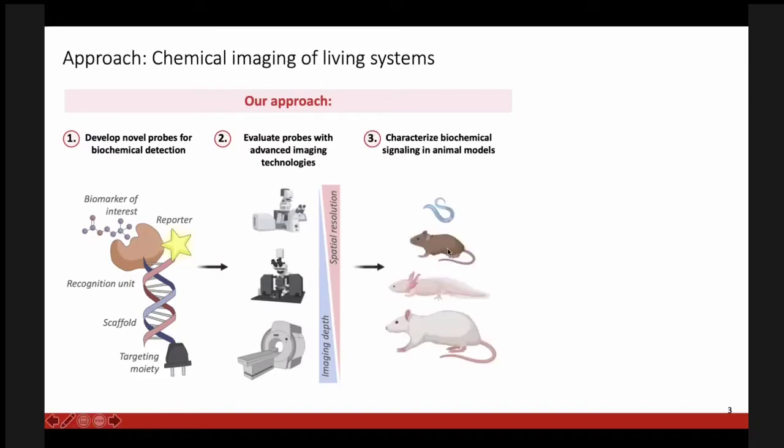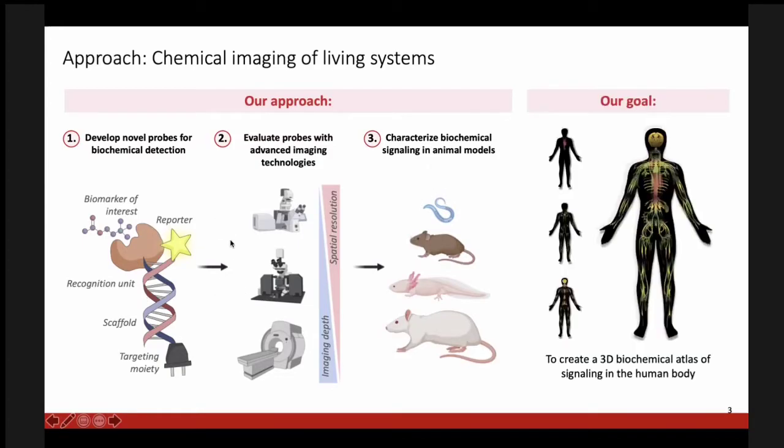And then finally, we characterize these in animal models to make sure that they work in animals the same way that they work in a cuvette on the benchtop. And ultimately, our goal, although we're not there yet, is to be able to use these in humans as well, so that we can create an atlas of signaling in the human body.